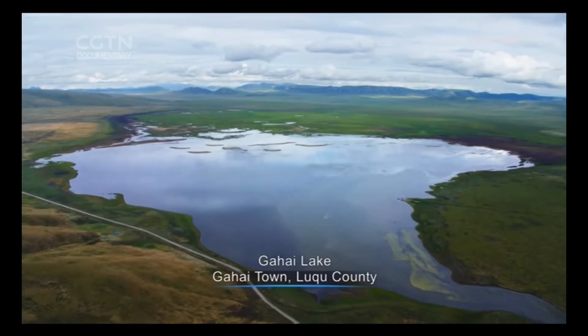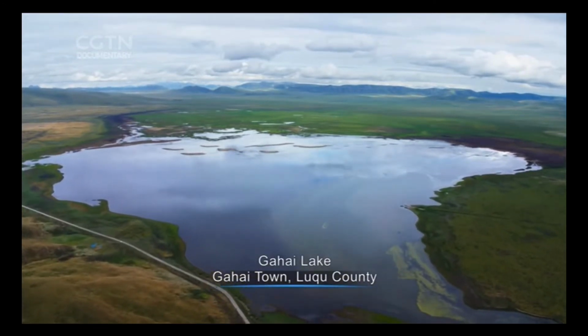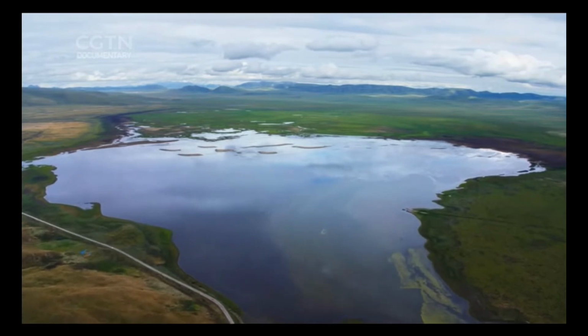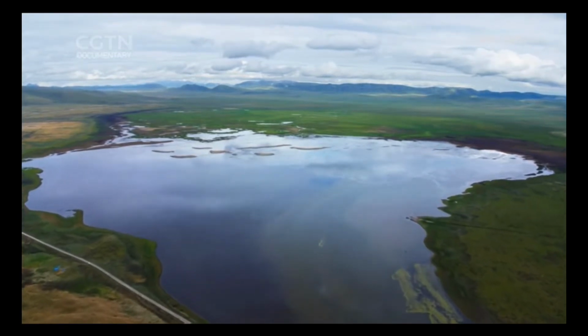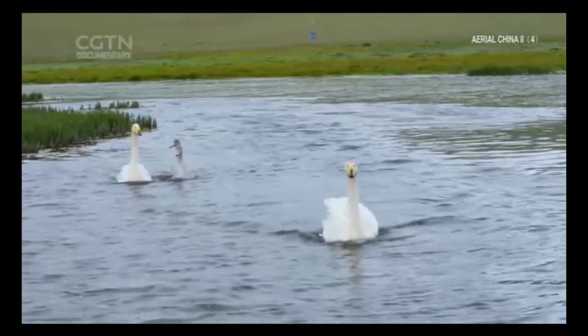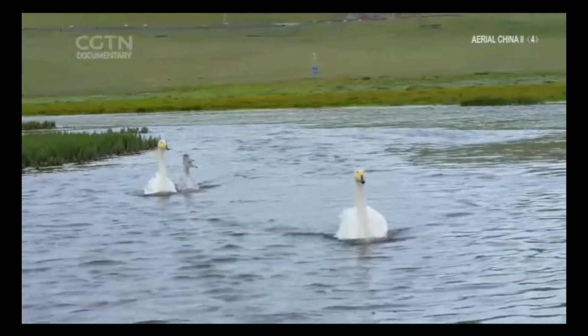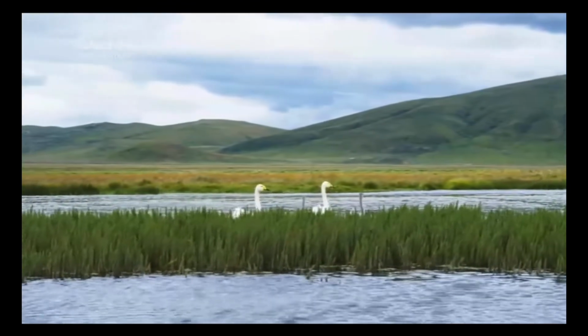In the dialect of the Northwestern people, Ga means little. This lake is known as Gahai Lake. In summer, it makes an amazing transformation, a haven for birds.